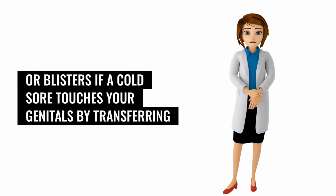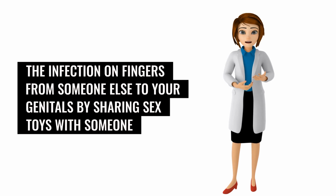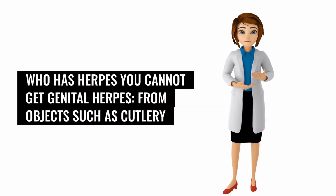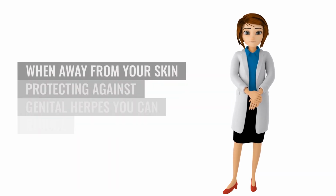You can get genital herpes if a cold sore touches your genitals, or by transferring the infection on fingers from someone else to your genitals. By sharing sex toys with someone who has herpes. You cannot get genital herpes from objects such as cutlery or cups, as the virus dies very quickly when away from your skin.